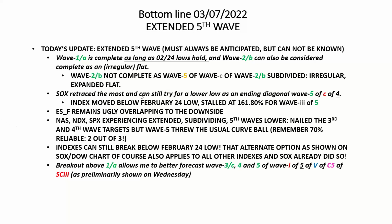Semiconductors retrace the most, I wrote on Friday, and can still try for a lower low as a diagonal wave 5. Well, that was correct because the index did move below the February 24 low. It can be a precursor to what's going to happen to the other indexes. So far, it stalled at around 161.8 for potential wave 3 of 5. So I still expect further subdivision. I still expect further downside. Now, I didn't show it in much detail, but the futures market remains ugly and overlapping to the downside. It could be some sort of diagonal. It just looks all ugly.